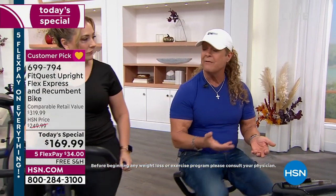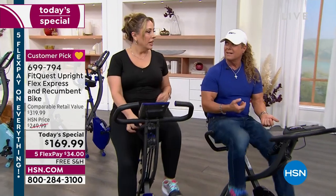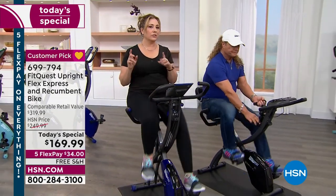I still want to have muscle as I get old, because it burns calories 24 hours a day. So you want to keep your muscle. That's important to have stuff like this. But a lot of the bikes, even if you spend $2,000, don't have upper body. This does. For me, I feel less stressed.